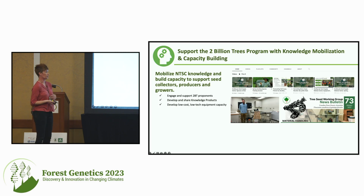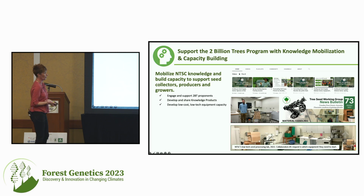And of course, one of the big things for us that we've always been trying to do is support the tree seed working group. I help out with publishing and try to encourage people to share information. For us, that's a great way. When we produce it, our staff like reading it, so it's good to get our staff to write in as well.